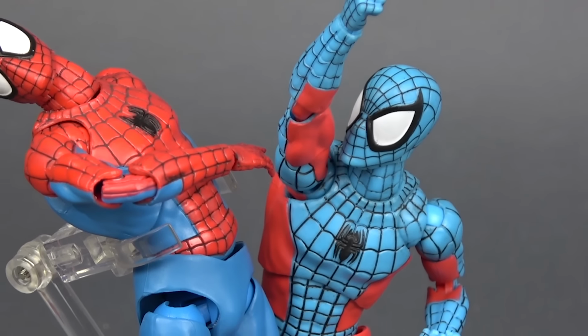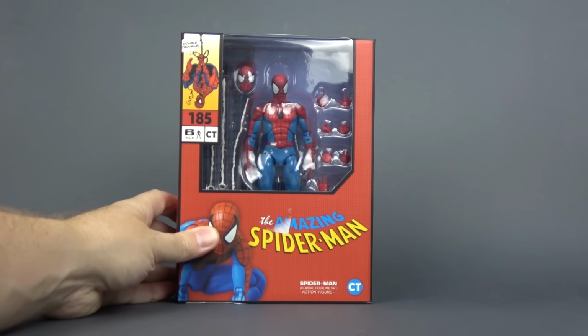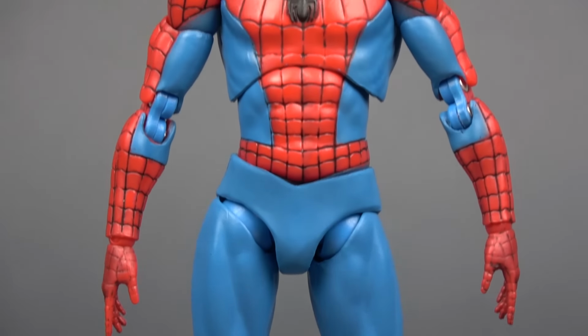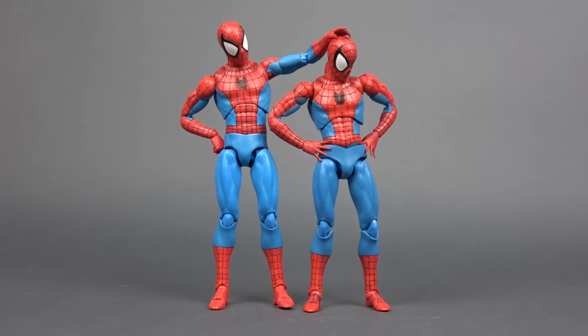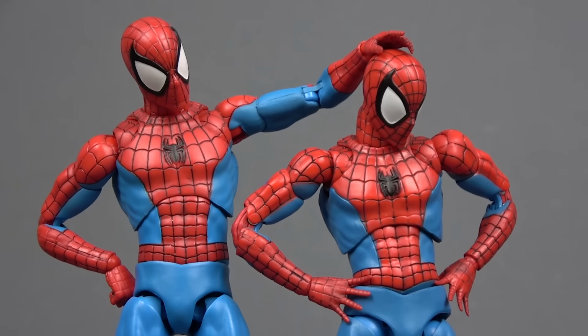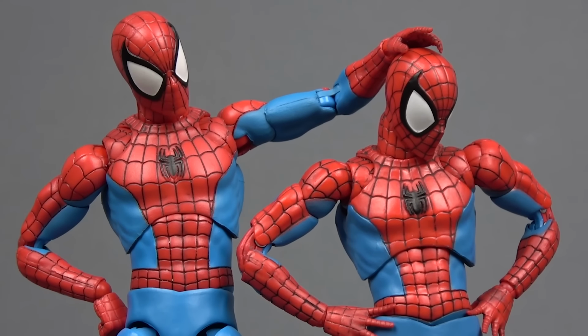And speaking of that 185 Spider-Man, I have him on my number 7 spot on this list. It's obviously a KO of Mayfax 185 Spidey that a lot of people missed out on but wanted to have in their collection. So CT made a nice, cheaper copy that looks very similar to the original release, but again, the only downside is that it's smaller.